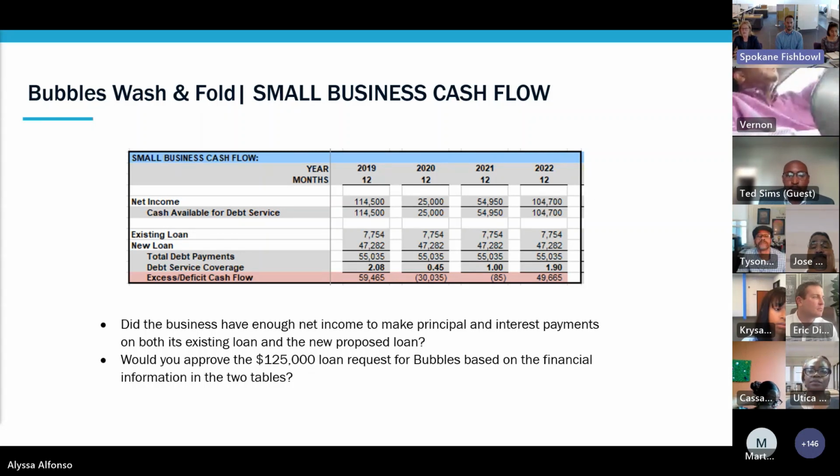So all of you out there, based on what you've learned about this business, based on what you've seen happen historically, based on where it looks like it's going, would you approve the $125,000 loan that Bubbles Wash and Fold has requested? No. Okay, I see a no. That's all we've got, about a couple people saying yes, 50-50. Okay. See some thumbs up. So very quickly, I don't know if anyone who says no would like to share what their concerns are on the history that we're looking at here with this business. Not without collateral, someone says.